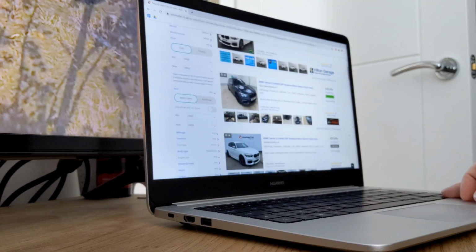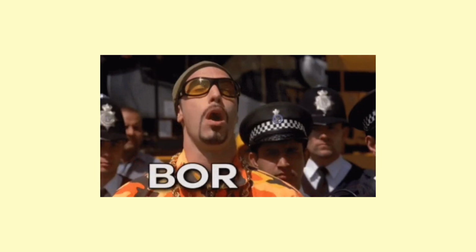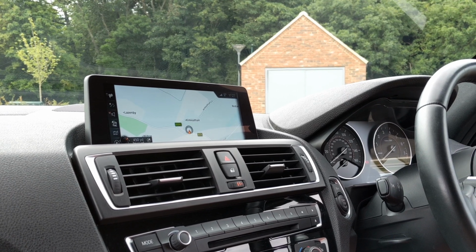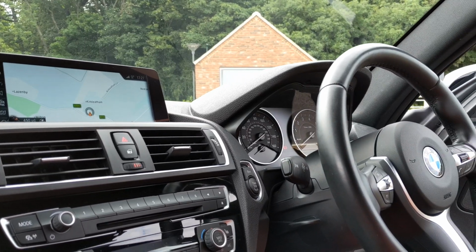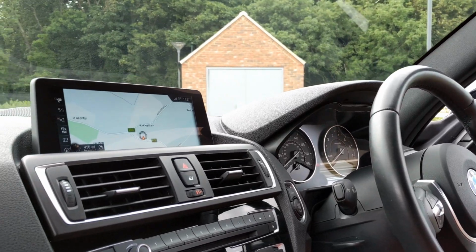So the hunt began, and after 2 weeks I realised that finding the car with a perfect spec probably wasn't going to happen. I wanted a sub 30,000 mile 3-door car in grey or silver. Yep, I know, boring colours, leave me alone. In the cabin it had to have the Harman Kardon audio upgrade as well as the ProNav. I really don't understand why you'd spec one of these cars without the big screen, but it seems like 90% of everyone who's ever bought one has decided against it. It's probably the fact that it was like a £2,000 option, but if it's something that you're going to use every day, surely it's worth it, right?